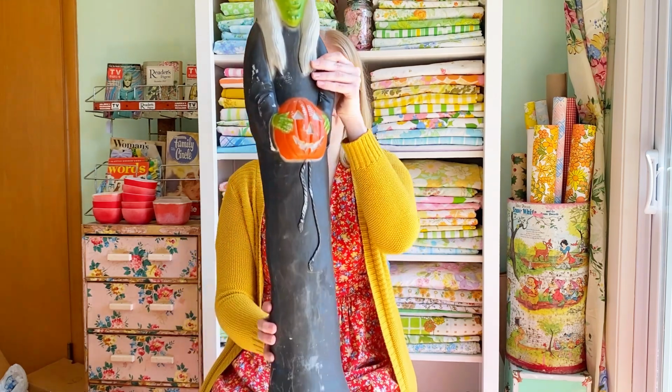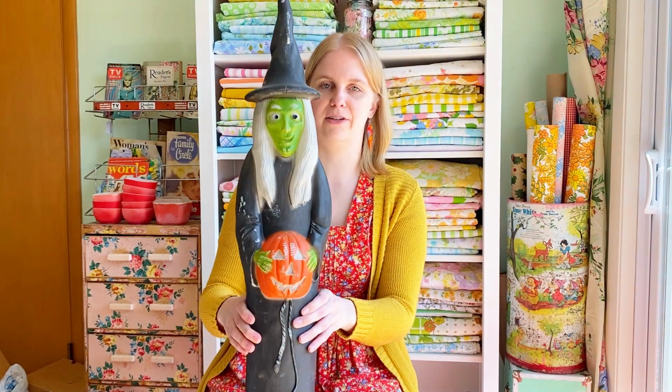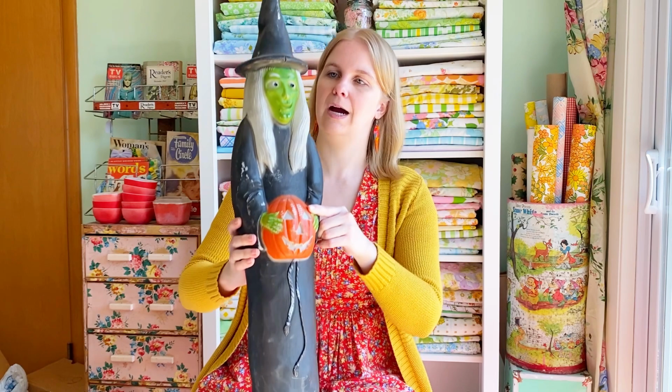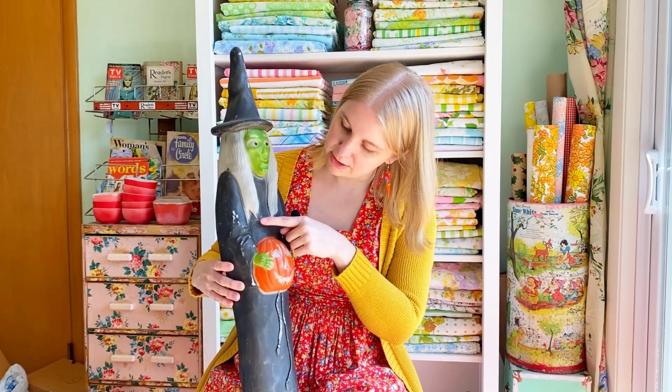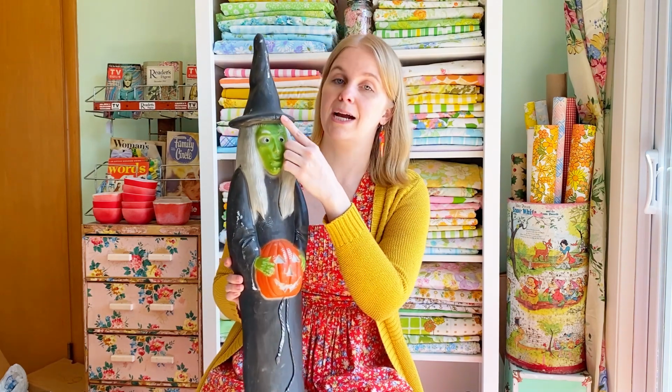I got this creepy tall witch, and I love her very much, but she has a ton of problems. So she has a bunch of paint missing. I mean, this looks like there was duct tape on it at one time. Right here you can see it looks like there's sticker residue here. And then she, even more importantly, has cracks showing, which is always a big deal with blow molds.